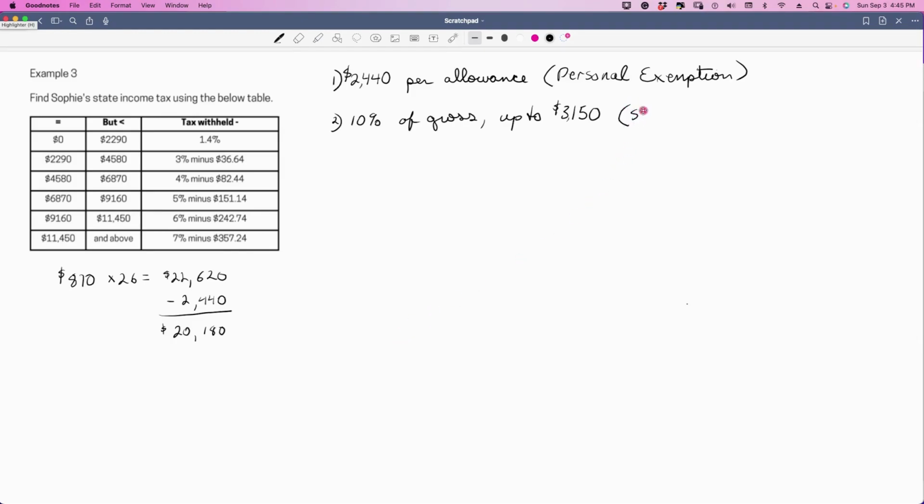A standard deduction is what the federal income tax and your state income tax will sometimes have. It's what they allow you to deduct if your expenses are below that. And this is per allowance. Because she's just got one person that she's supporting, there's only one allowance here, or at least one allowance here.